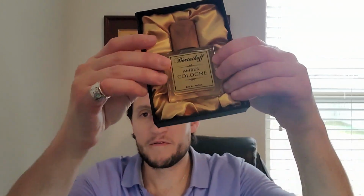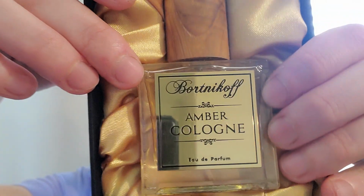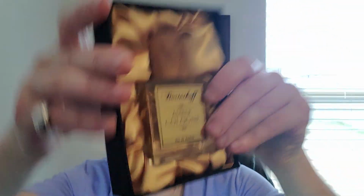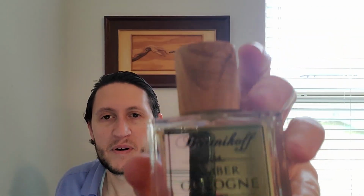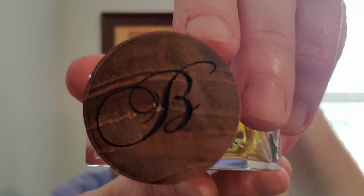Okay, next is going to be a fragrance for the summer, literally for the summer. It's his take on a cologne, and it's one of the only ones that is not an extrait de parfum. This is an eau de parfum. You can see right here, this is Amber Cologne, and this is the old style cap. Here, I'll show you what they used to look like before they upgraded them. It was a wood cap with the Bortnikoff bee engraved into the wood.